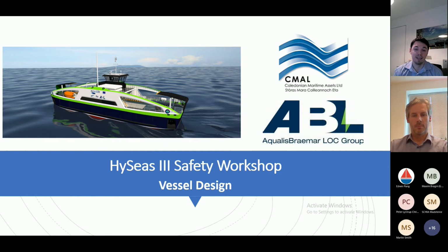2014. And as part of HySeas III, we've been working alongside our partners within the consortium and also our consultants on this, Aquila Braemar LLC, or ABL, and they've been helping us with the specifics to develop a concept design for a hydrogen-fueled passenger ferry.